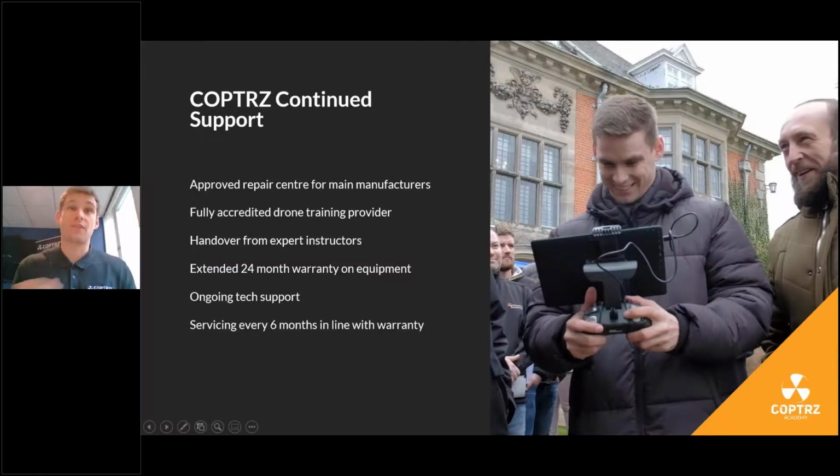And as we've gone through there is a huge range of support that we offer if this is something you're looking at. So that extended warranty is something we always offer, along with the ongoing tech support and servicing every 6 months. We make sure you get that handover from an expert instructor, and we make sure you get use of our approved repair centre as well. Things inevitably go wrong with this equipment. More often than not, it's little things like it falling over in a storeroom, or a police officer or whoever unpacks it rather rough-handedly and snaps something, and it just needs a quick repair. But we're always there to do those repairs and service the drones as best we can.